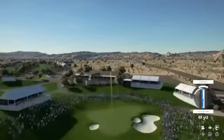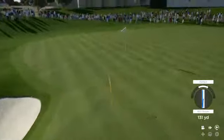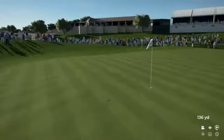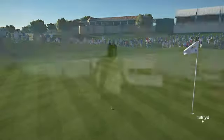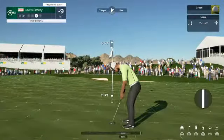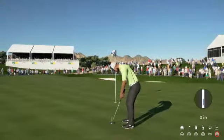Choosing the 9 iron here. Wonderful shot into the 18th and a chance for birdie. Absolutely. In there close. Good look at birdie coming up. Oh, these are big momentum putts. Let's make this one from 9 feet.